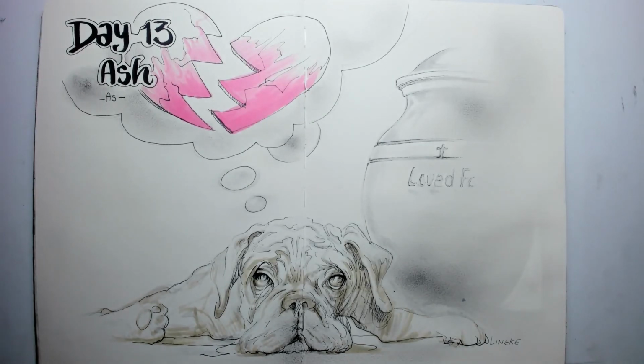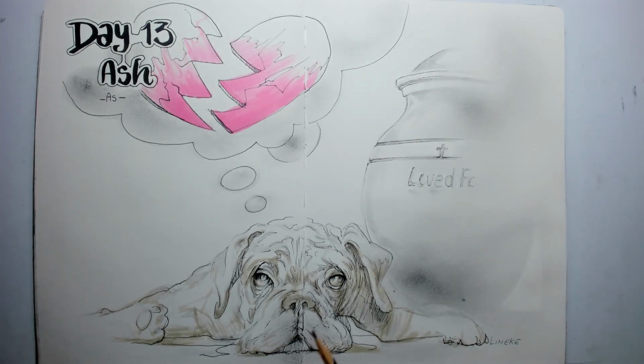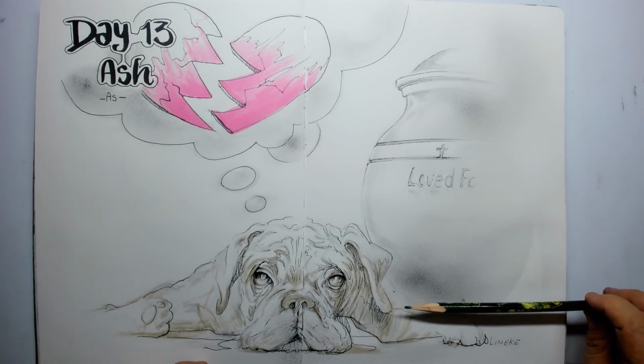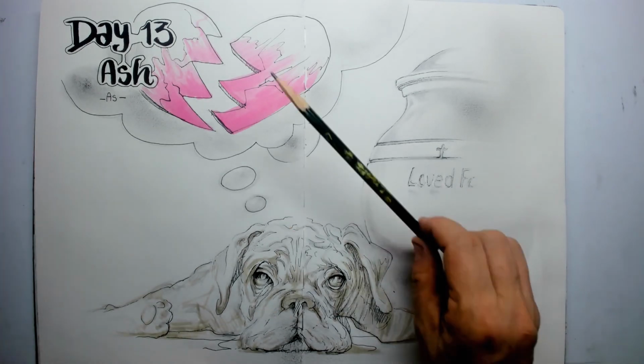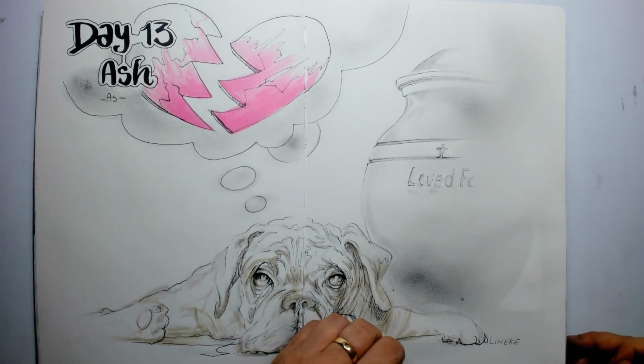So yeah, charcoal is excellent to combine with ink. Then came day 13, the bad luck number. Well, this dog had bad luck because its owner died. It's in the urn here. And well, our pets can be very sad when they lose a companion.